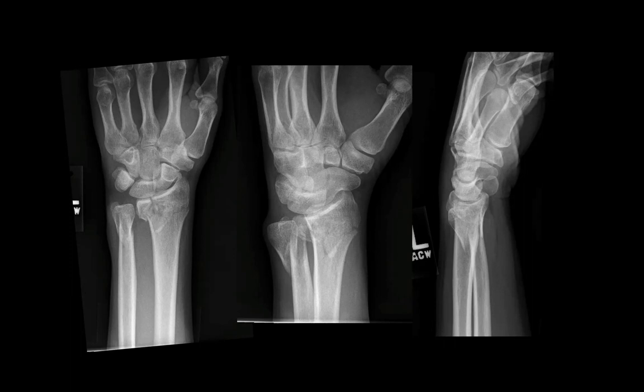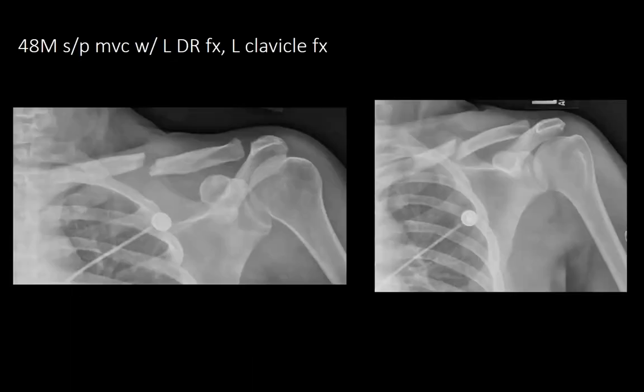Correct. What about the clavicle makes you concerned for something else? Is this typically what a clavicle fracture will look like when you get an x-ray? I think there's a little bit more space between the fragments than usual. So it's distracted and it's a high energy mechanism. What else would you want to look for or evaluate for? So with a high energy clavicle fracture, you'd be worried about rib fractures, maybe scapula, brachial plexus. Okay. Was he neurovascularly intact? He was.